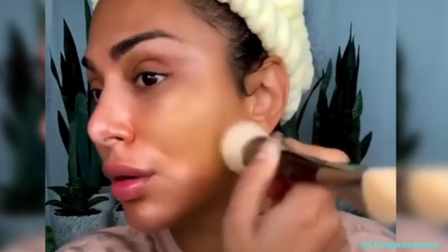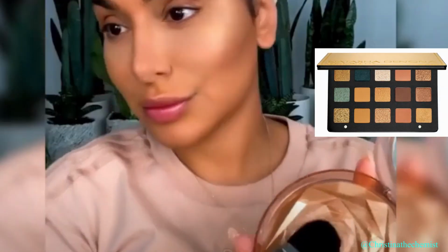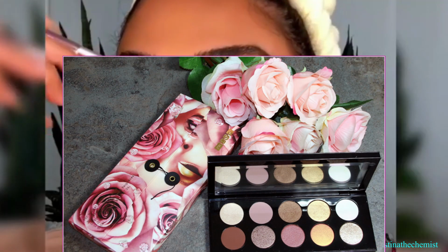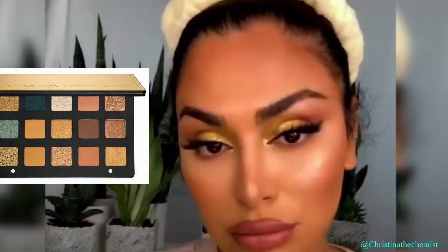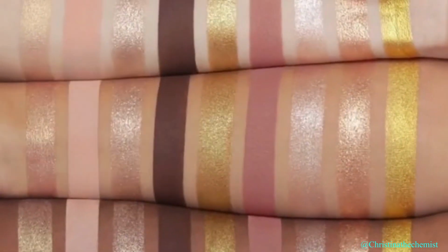Another problem I had was it seems like she's trying to beat Natasha Denona's gold, and she really wanted to have a gold palette like she did, and also she kept throwing the word divine in there, which she previously didn't have in her sales pitch. So it also sounds like she wants to have a palette like Divine Rose and Natasha Denona's Gold, which are in fact really good palettes. I don't know why she's doing that, but the palette itself doesn't really seem to grab me.